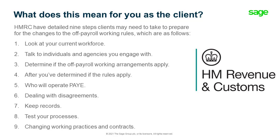HMRC have detailed 9 steps clients may need to take to prepare for the changes to the off-payroll working rules, which are as follows. 1. Look at your current workforce to identify individuals who are providing their services through a PSC. 2. Talk to individuals and agencies you engage with, as you may need information from them on some engagements. 3. Determine if the off-payroll working rules apply. Check if the rules apply for any contracts that will extend beyond or start after the 6th of April 2021.